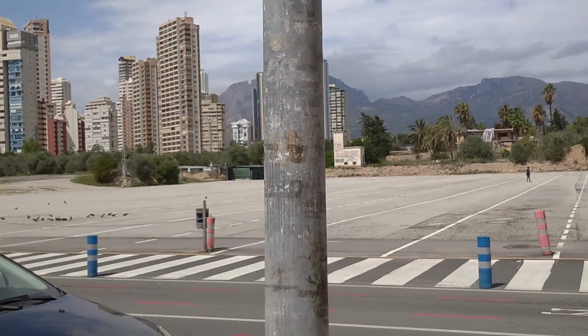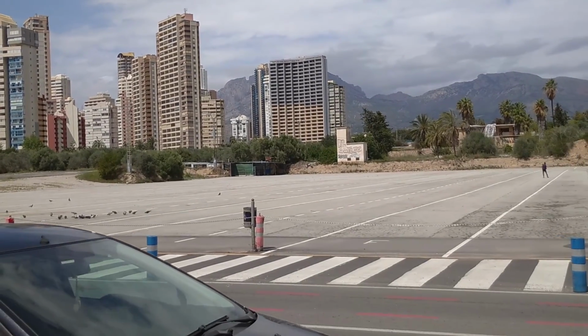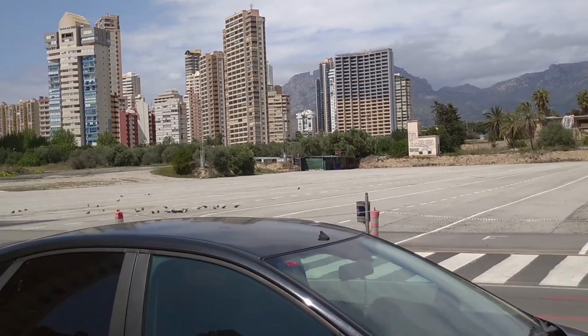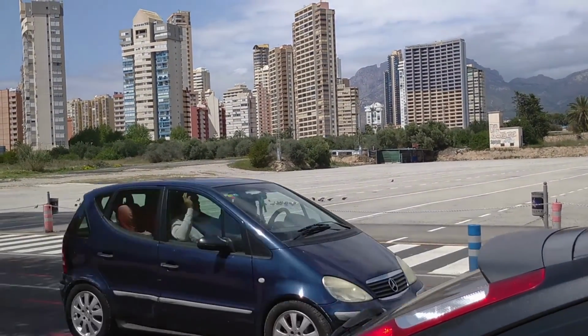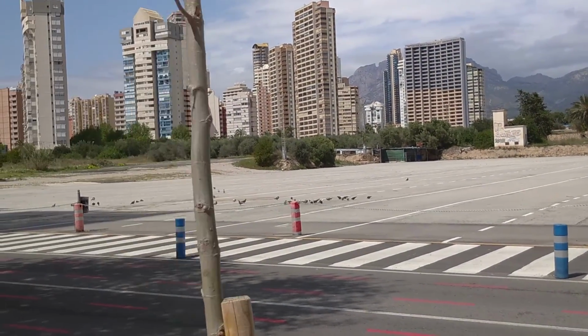Down by the market today. That's where the big market goes, on there. Just having a bit of a walk out. Lovely sunny day again.